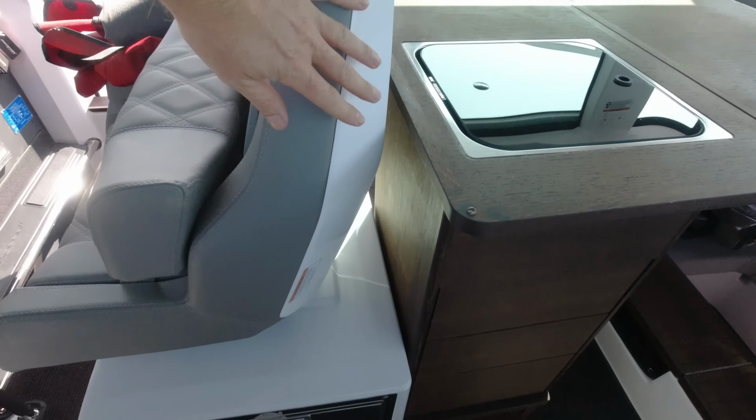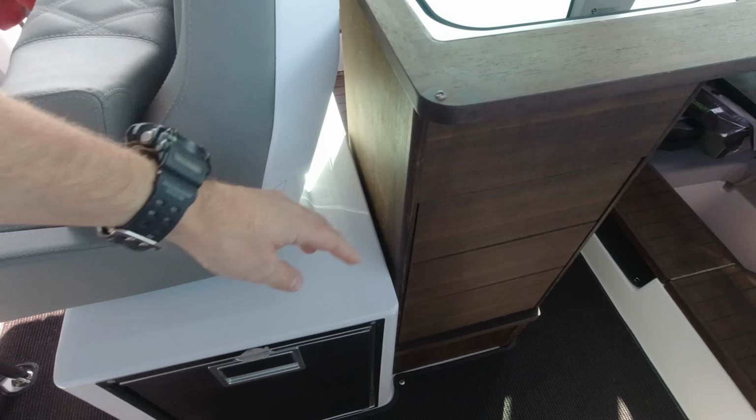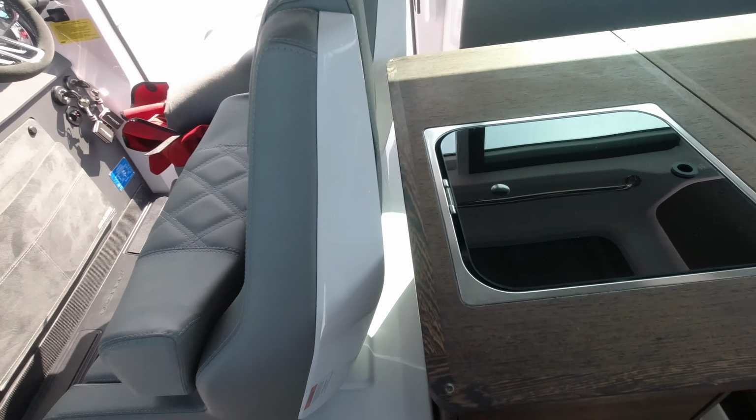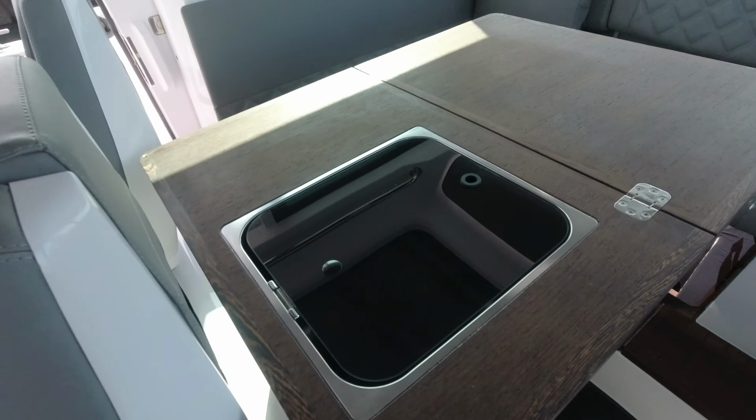So the only compromise is obviously with this co-pilot seat, you've got the table storage base in the way there, so it's still possible to spin the seat 90 degrees and use that as an ad hoc seat if needed.